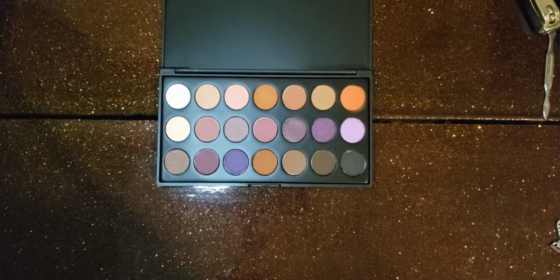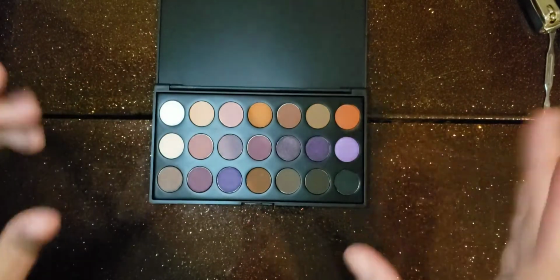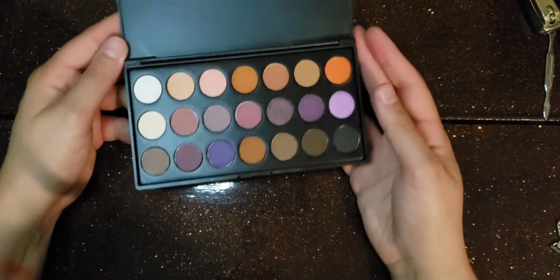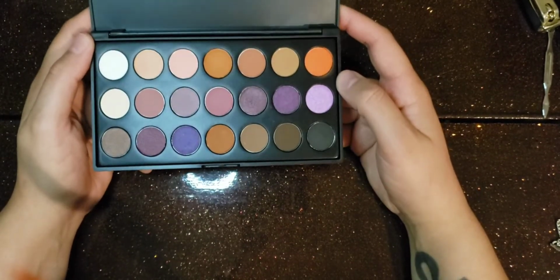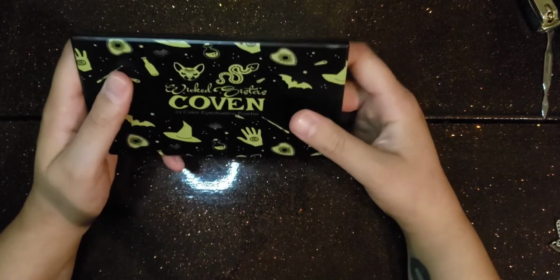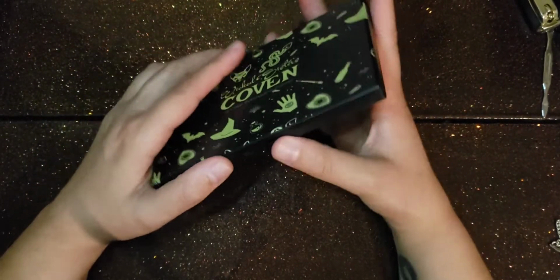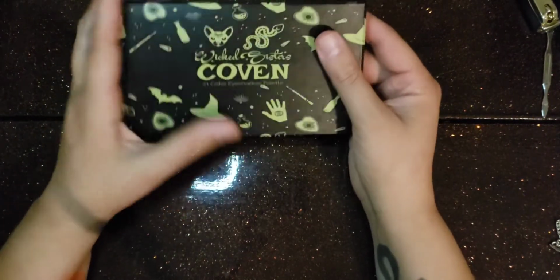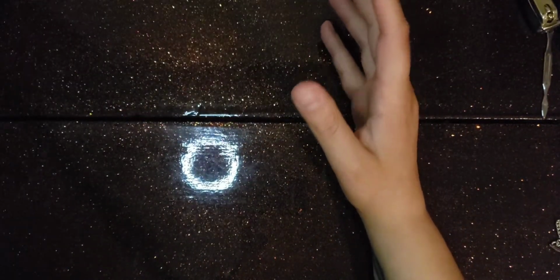So say you have a really shitty morning, everything's running very fast, you have to go, go, go, you just want a bit of color, you can throw this on with very little effort, and it's very soft. What I noticed is that both of these palettes are very soft, but the other one feels more scratchy and sandy when I say soft and powdery, and this one feels very soft and smooth and buttery.